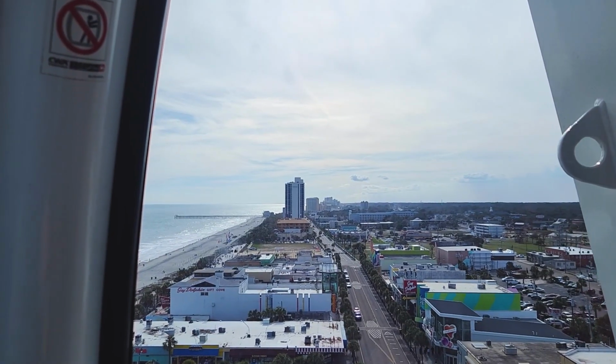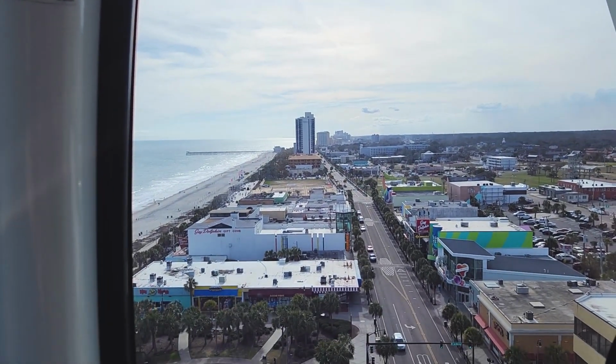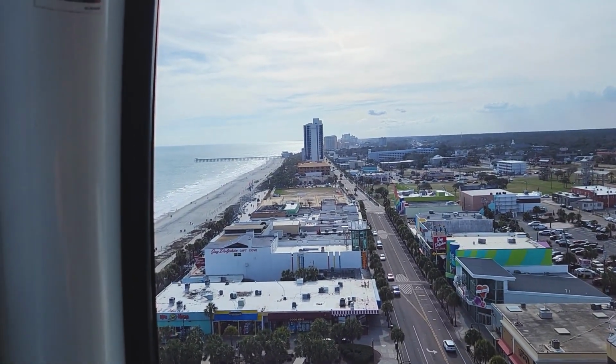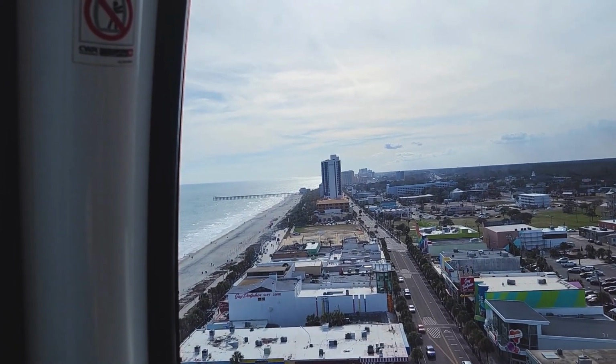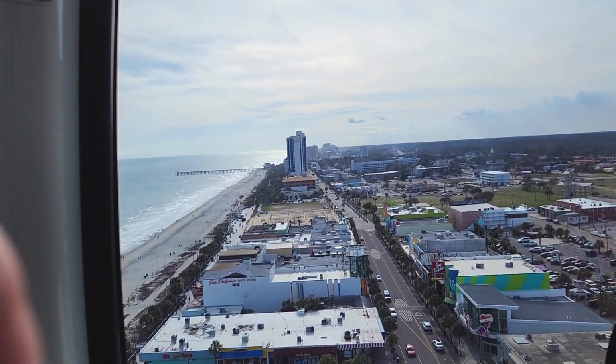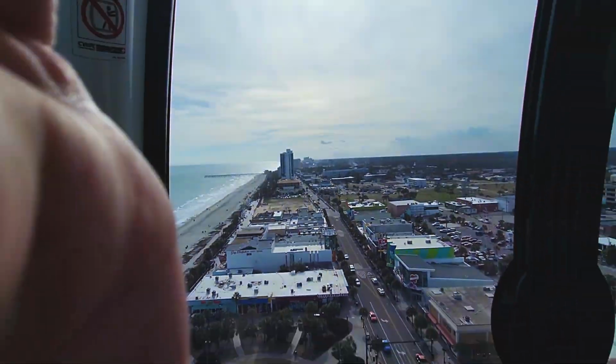And I'm sure many of you are asking yourselves, is the Skywheel worth the cost? I'll break down the entire cost to ride the Skywheel and whether I think it was worth it and whether or not I would ride the Skywheel again in this video right here.